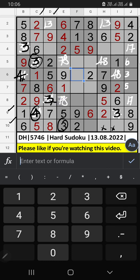Column D, we have 3. So 3 can't come in the cell. 3 is confirmed here. Then 1 is here. Column D, only 1 number is remaining, 4. 4 is confirmed here. Sixth row, we have 4. So 4 can't come in the cell. 4 is confirmed here. Then 8 is here. Column I, we have 1 and 8. So 1 and 8 can't come in this cell. It will come in another 2 cells. Column J, we already have 8. So 8 can't come in the cell. 8 is confirmed here. Then 1 is here.